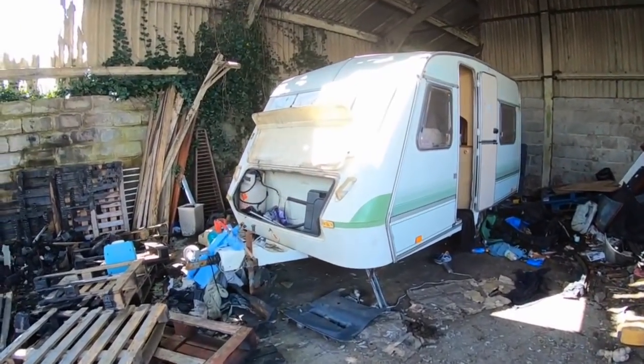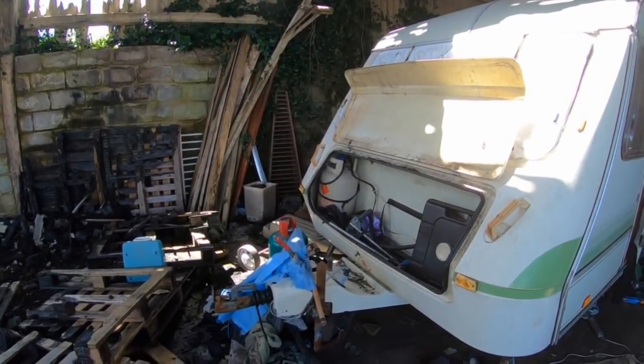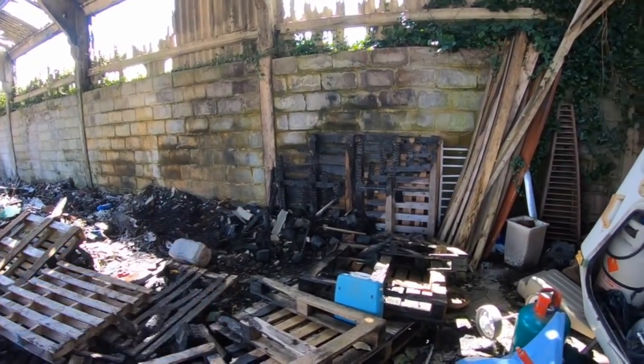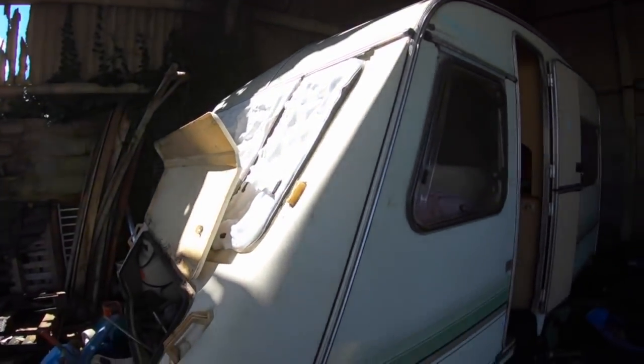Another caravan. You can see, interesting really, I said gas bottles are still in there. Good job they haven't blown. Fire literally stopped there. Even the windows melted on the caravan. Unreal.